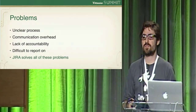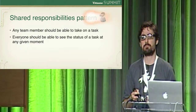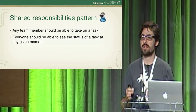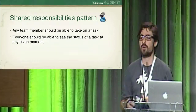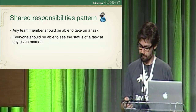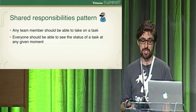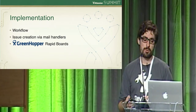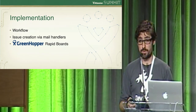So the pattern that I'm seeing here is one of shared responsibilities. You've got a whole team who all need to do the same kind of tasks, but you also want that team to have visibility of those tasks. So you want the team to be able to know what the status of a task is at any given time. So if we think about how to implement that as a Jira project, we have to think about three things. We've got to think about the workflow, we've got to think about how to create issues, and we've got to think about rapid boards.